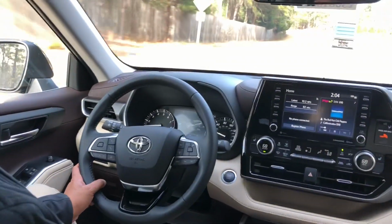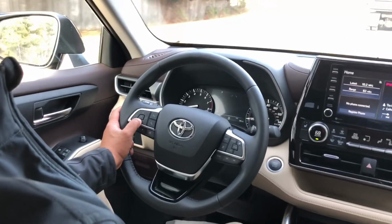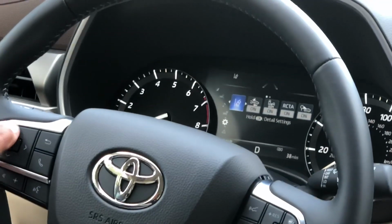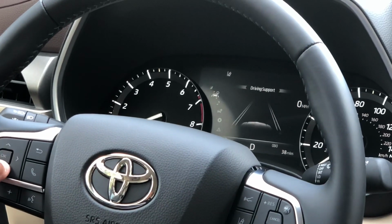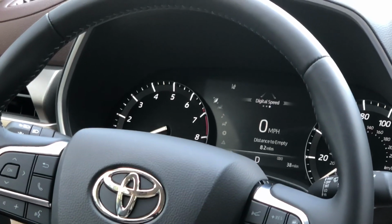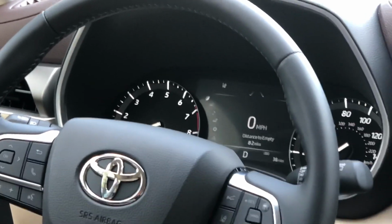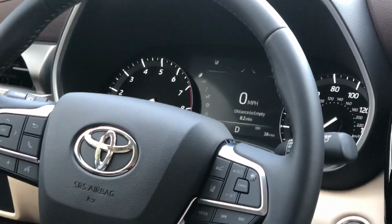Andre's going to show us the digital speed as well on that multi-information display. This is a 7-inch multi-information display. It's an upgrade from the 4.2-inch multi-information display. And that's standard on the XLE and up. That's to check your safety features, radio, radar cruise control, and lane departure alert. And then the next one, it has the digital speed and how far till you run out of gasoline. And they do it in big print. So this is like large print, so everybody can see it easily. It tells you exactly. So no excuses for getting speeding tickets, guys.